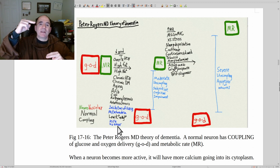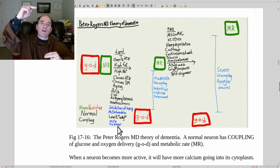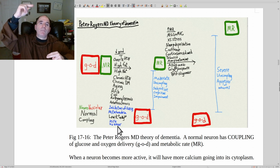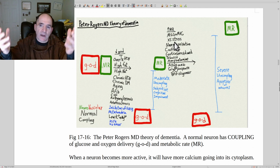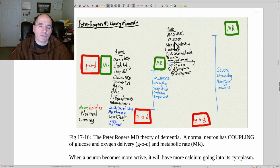So that's bad. But it gets even worse than that because there's stimulants that are going to raise this metabolic rate, further increasing the amount of uncoupling between metabolic rate and oxygen glucose delivery, energy production. So things that will increase the metabolic rate of the neuron: increase MSG, monosodium glutamate in your food; increase MFG, manufactured free glutamate in your food; excessive psychological stress, raising the same hormones, cortisol and catecholamines, and you get the equivalent effect with sleep deprivation, equivalent effect with caffeine, equivalent effect essentially for the glutamate with corticosteroid medications.